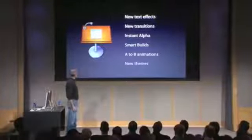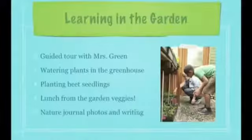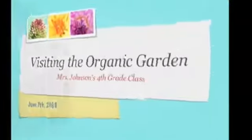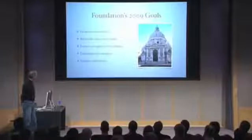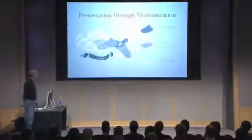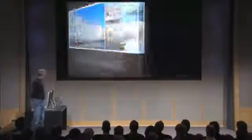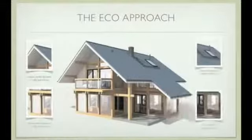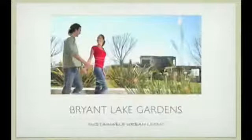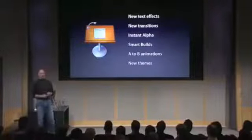And we've got some great new themes. Just a few of them here. Just show you what they look like. Just beautiful stuff. Here's another one. Really, really beautiful. Of course, you can add animations to these. And these are so easy now to make slides that look this good. Very, very easy to do this stuff. So, these are just some of the features of Keynote in the new iWork 08.